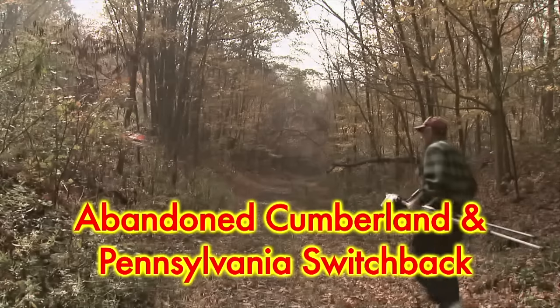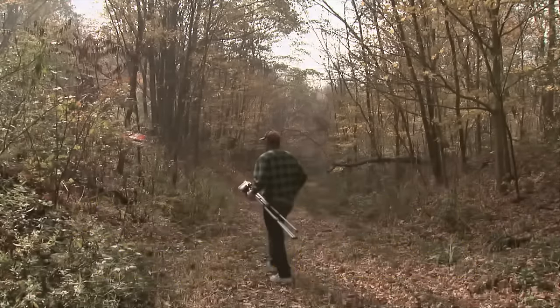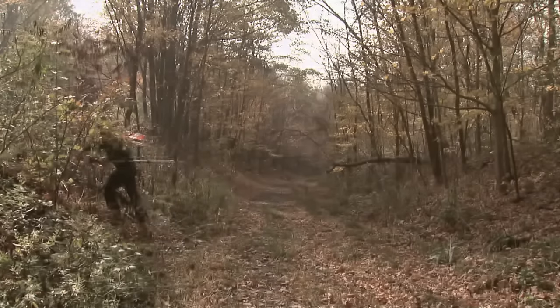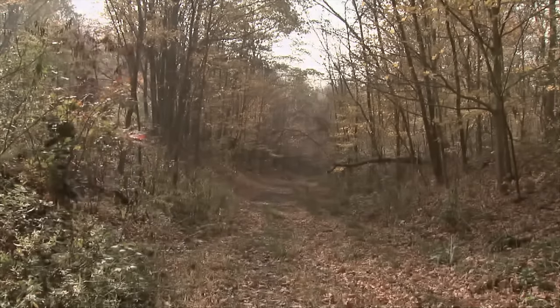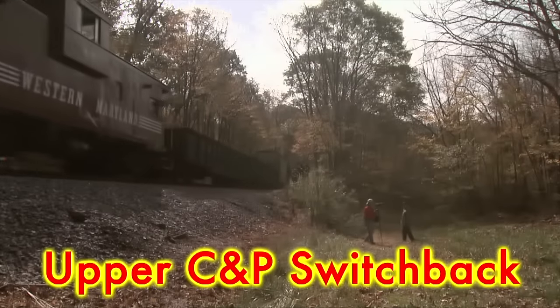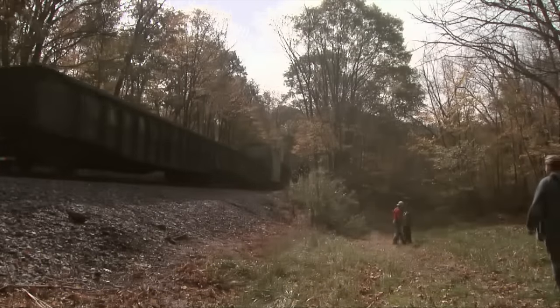Just past number 9 switch, the Cumberland and Pennsylvania climbed out of the Jennings Run Valley using a series of switchbacks. Today's Western Maryland Scenic Railroad uses the upper level of the switchback to climb to Frostburg on a 2.8% grade.